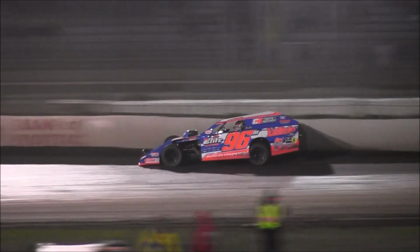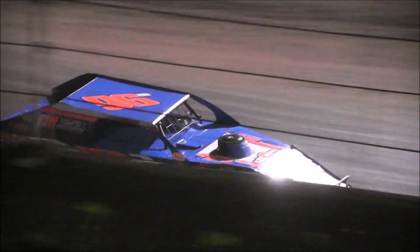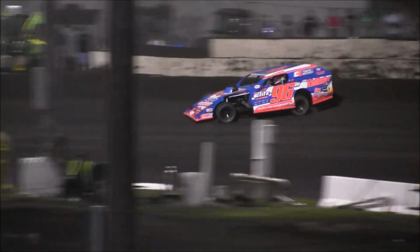Down the front straightaway, we got debris on the speedway. It looks like we'll see if they decide to leave it there. 3 to go. And a little bit, it looks like it's up off the racing surface now. So 2 laps remain for your race leader, Mike McKinney.